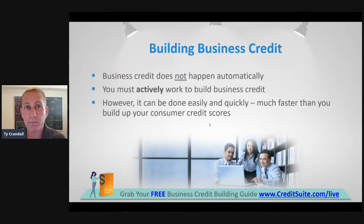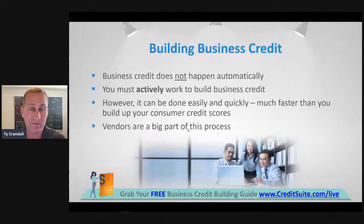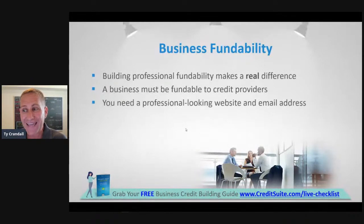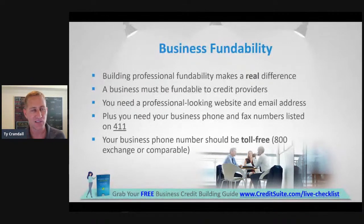So business credit building doesn't happen automatically. You have to actively work on this because 97% of trade vendors do not report, okay? So you'll also, again, need to improve that fundability. And that's the first step of building business credit. Make sure you have a business phone number. Make sure you have a business address. Have an EIN set up. Have an entity set up. Have a professional website set up. A professional email address. Get your phone number listed with 411. Get a toll-free business phone number.